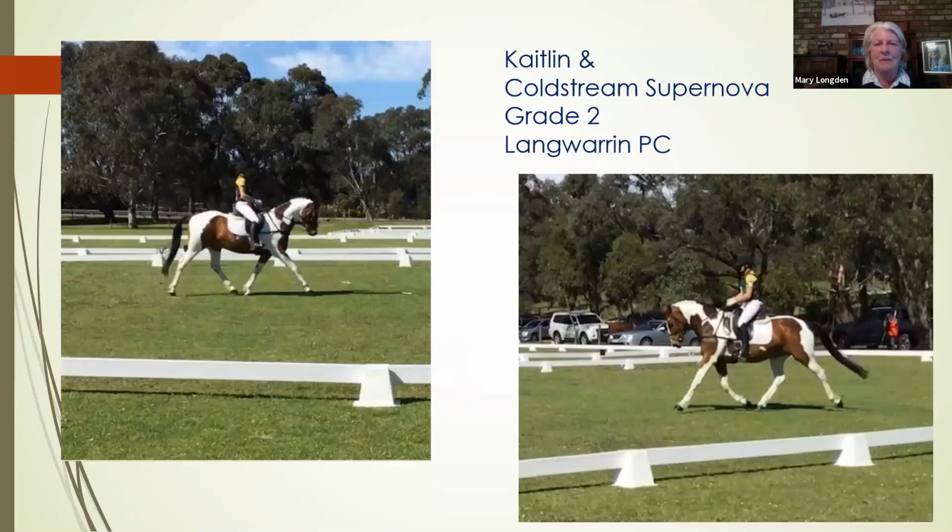And here we've got the same horse. We've got Caitlin on Supernova, and the one on the left, you can see where the foot is going to go down on the furthest point to which it is pointing. And the one on the right has got a slight flick. So it's actually going to come back a little bit before it gets put down. So I think it's the same test probably, just different directions.